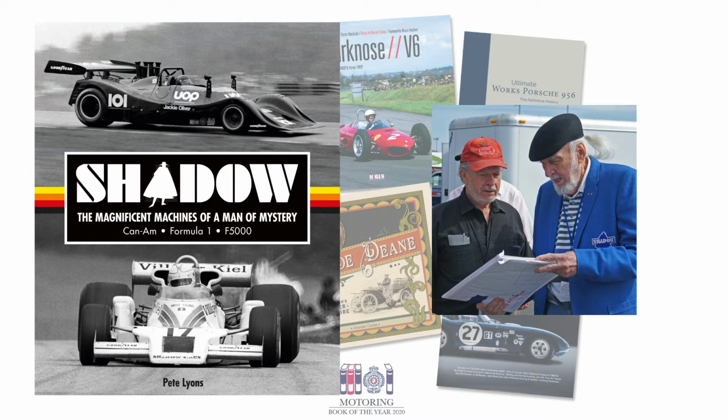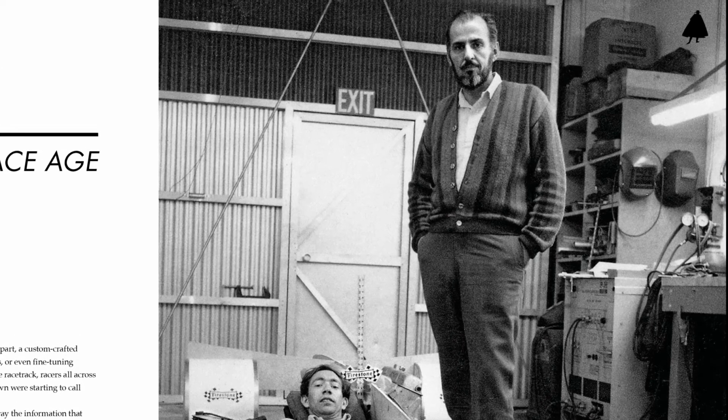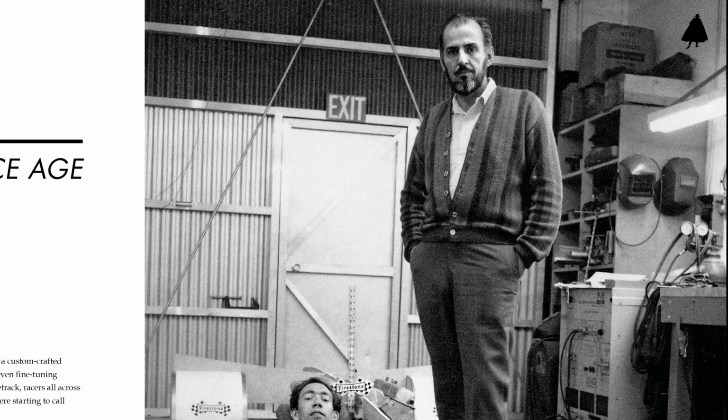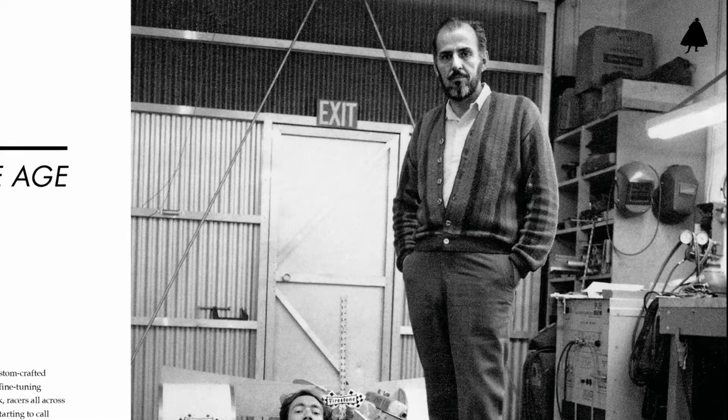The next nominee is Shadow, The Magnificent Machines of a Man of Mystery by Pete Lyons and published by Evero Publishing at the price of £75. This is the first ever book revealing the whole story of the iconic Black Shadows and the Shadow Man who made it all happen. Don Nichols, D-Day paratrooper, Army counterintelligence officer and controversial entrepreneur who went on to create a racing marque that seemed as cloaked as the man himself.